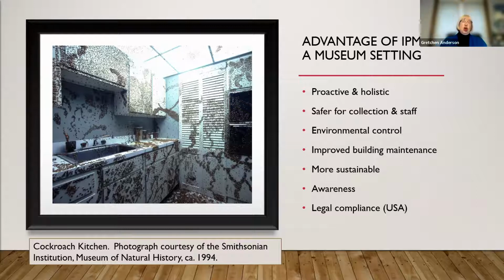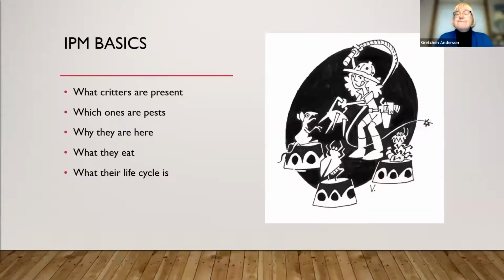So the basic goal of integrated pest management in a museum is to reduce the occurrence of the unwanted organisms. And these include insect pests, mice, rats, pigeons, and mold, amongst many other things. So the IPM basics that we use are determining, first of all, what critters are present, which ones are pests and which ones are incidental, trying to figure out why they are here, what they eat, and what their life cycle is.